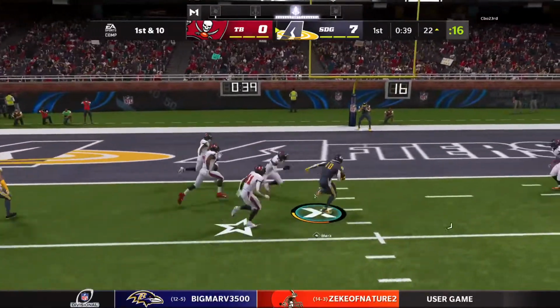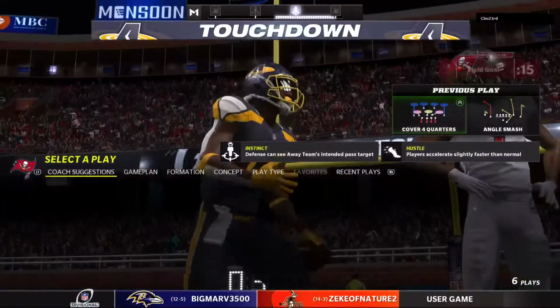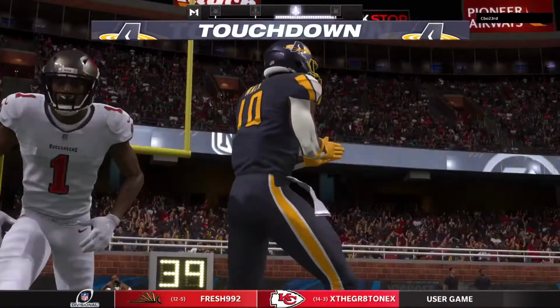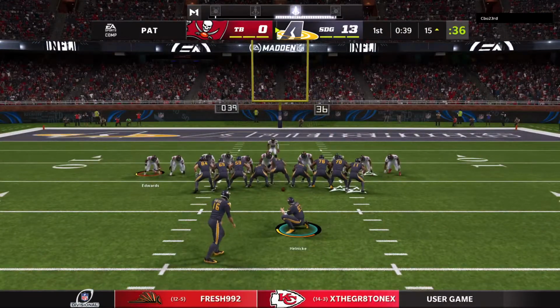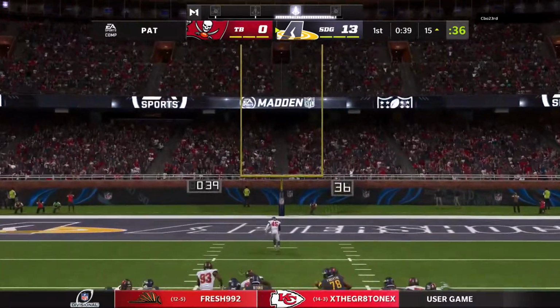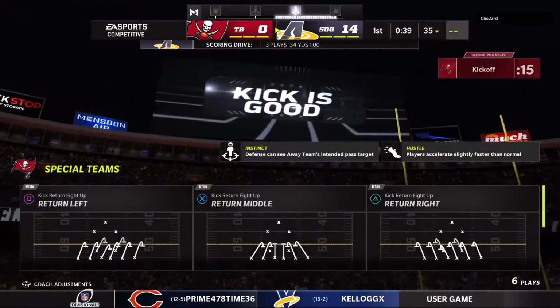Big hole up the middle. Touchdown! Marlon Mack, a 22-yard touchdown run. And the Aftershocks lead this now 13-0 here in the opening quarter of the ball game. Extra point splits the uprights, and it's now 14-0.